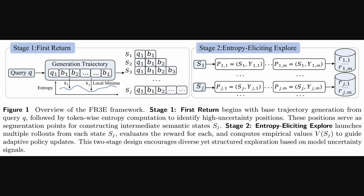Alright, so how does this new framework, called First Return Entropy-Eliciting Explore, actually work? This first figure gives us a great overview of its two-stage process. In stage 1, First Return, the model generates a solution path. Then, it calculates the entropy, which is a measure of the model's uncertainty at each step, and uses the most uncertain points to break the solution into smaller chunks. Next, in stage 2, Entropy-Eliciting Explore, the model tries out many different continuations from those uncertain points, rewarding the successful ones to guide its learning.